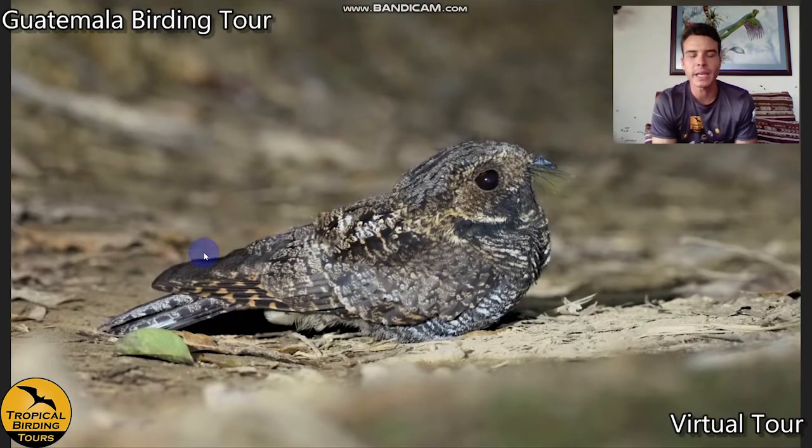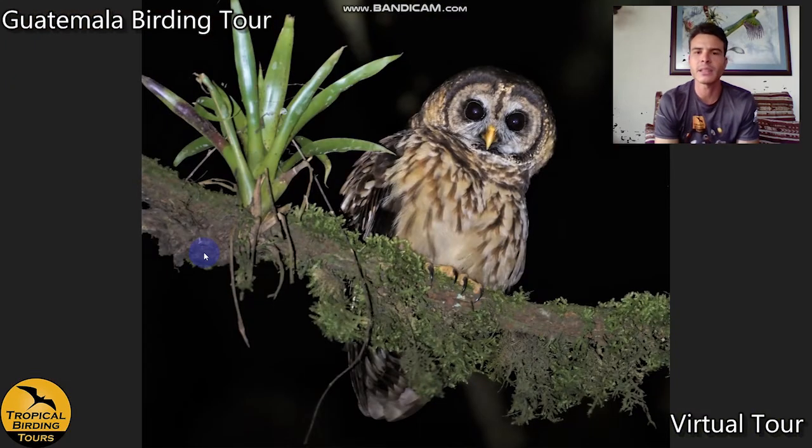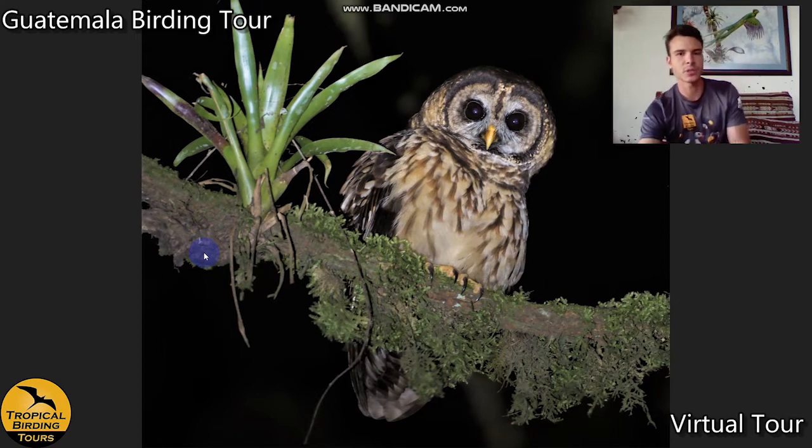And also, while owling, we have good chances of Mexican whippoorwill. They're very vocal and they reply really well to playback. And the fulvous owl is almost a sure shot here in this reserve. There's always a breeding pair with chicks depending on the time of the year, but there's always a breeding pair in a territory I know in the reserve. And like the Mexican whippoorwills, fulvous owls are really active when you do some playback.